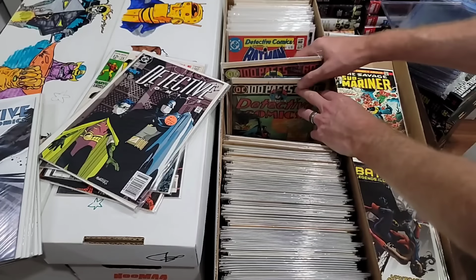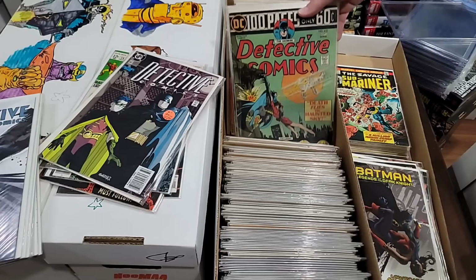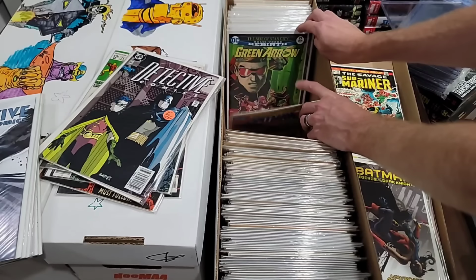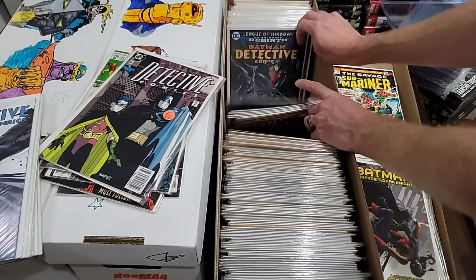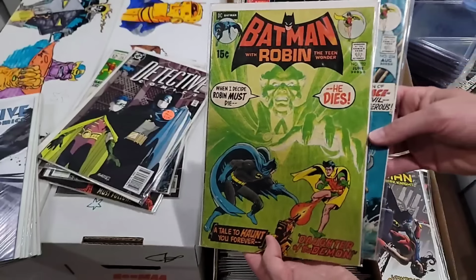Oh, is this? Man, I get these mixed up. Again, these big square-bound 60-cent Bronze Age books. There's keys in there. Minor ones. I'm sure somebody will let me know in the comment section. Here we go. So, ooh, back-to-back, guys. You have the first Silver Age Two-Face, followed by the first Ra's al Ghul.